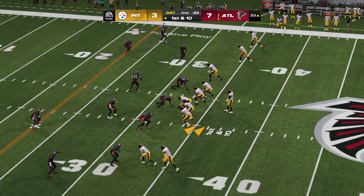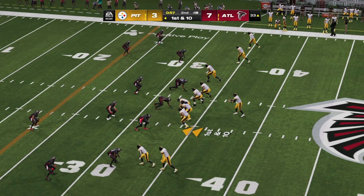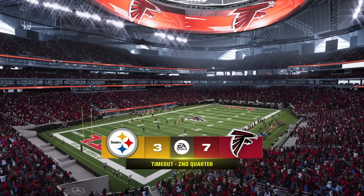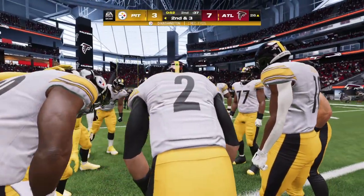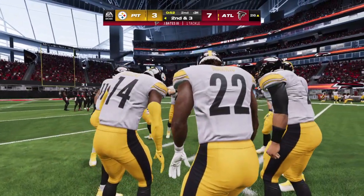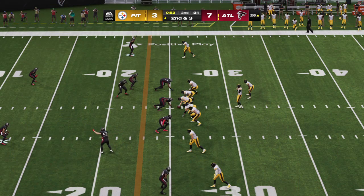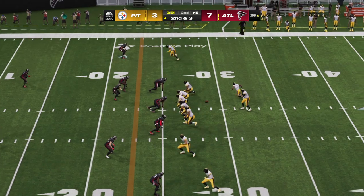So they'll come up 1st and 10 now from the 33. Back to throw, Rudolph. Open man, there's Darnell Washington. And he'll be marked down at the 26 with a gain of 7. The Steelers signal for the second of their timeouts as they get the stoppage with a little over 50 seconds to go in the first half. Second and 3, and they trail 7-3, but getting close to changing that. And this defense hoping to limit them to a field goal to preserve the lead.